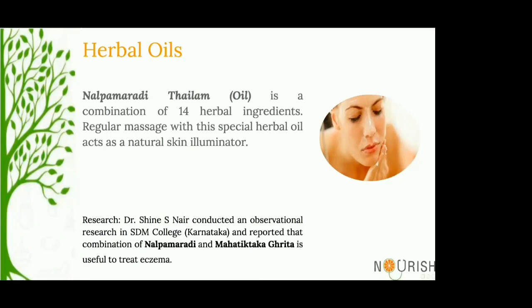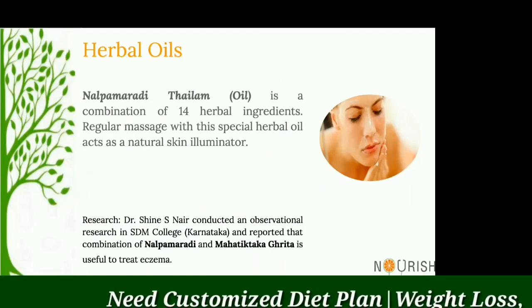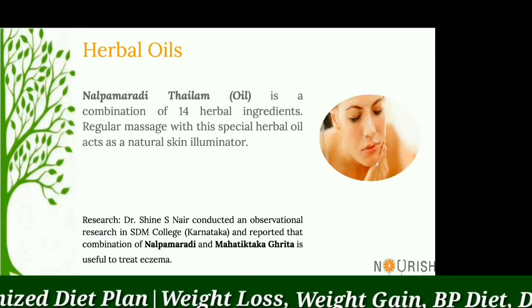So, and how about acne? Is it helpful for acne as well, or no? No, it is mainly a natural skin illuminator, but eczema is a problem where red rashes and itchy skin occur. That type of skin reaction we can stop by using this combination of Nalpa Maradi and Mahathikataka Ghrita. Okay.